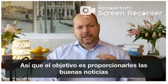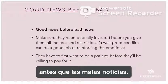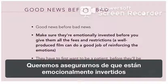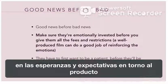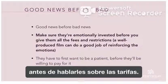So part of this is all about providing them with the good news before the bad news. Yeah, we want to make sure that they're emotionally invested in all of the hopes and expectations around the product before you talk to them about the fees, okay?